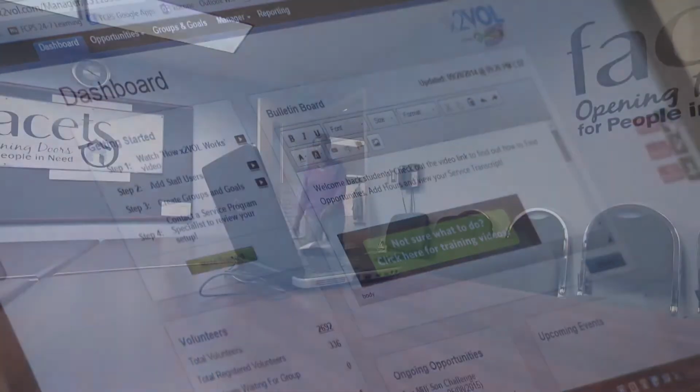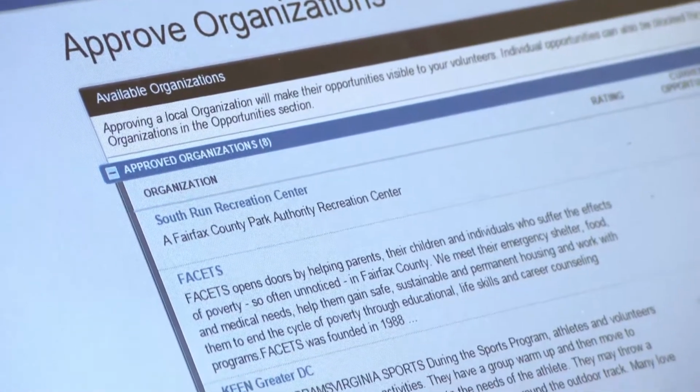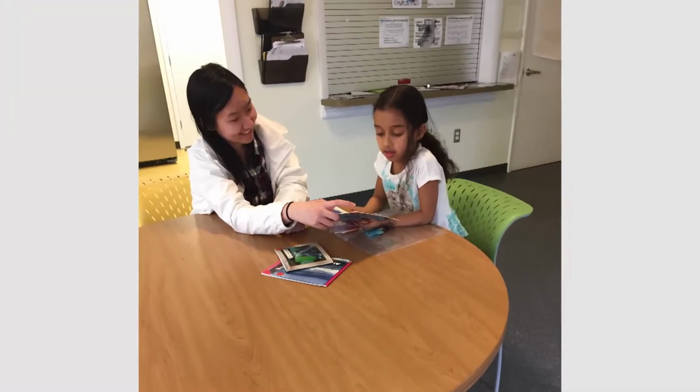And for FCPS-approved community organizations, promoting real-world service learning opportunities in x2VOL benefits both the organization and FCPS students. We utilize over 3,000 volunteers in a year, and x2VOL has been able to help us recruit even more volunteers to help us meet the needs of those who are suffering from poverty in Fairfax County.